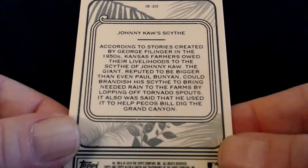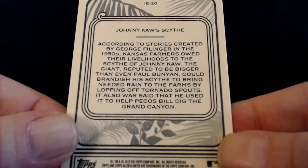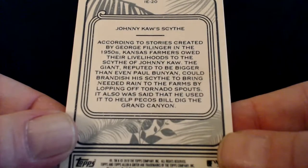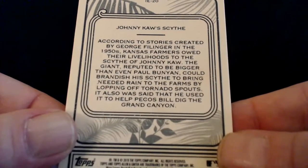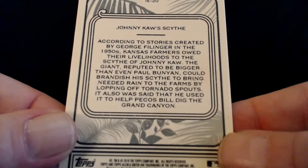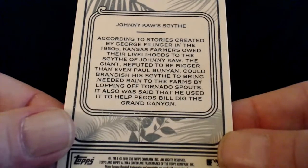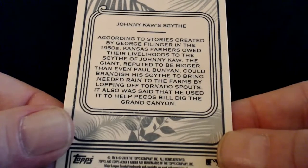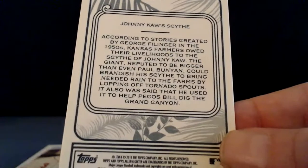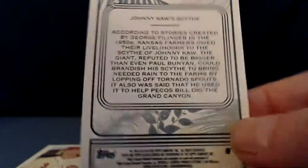According to stories created by George Fillinger in the 1950s, Kansas farmers owed their livelihoods to the Sith of Johnny Call. The giant, reputed to be bigger than even Paul Bunyan, could brandish his Sith to bring needed rain to the farms by lopping off tornado spouts. It also was said that he used it to help Pecos Bill dig the Grand Canyon.